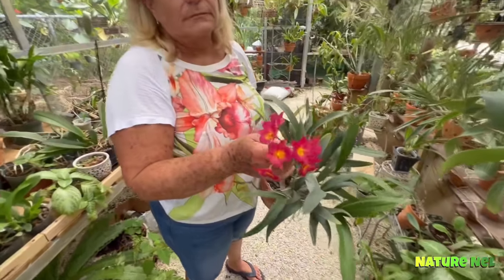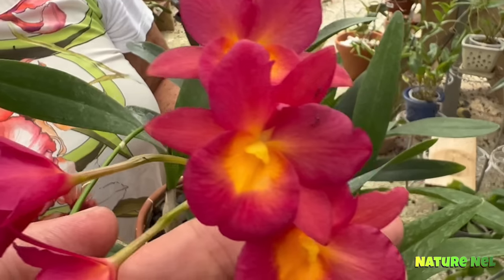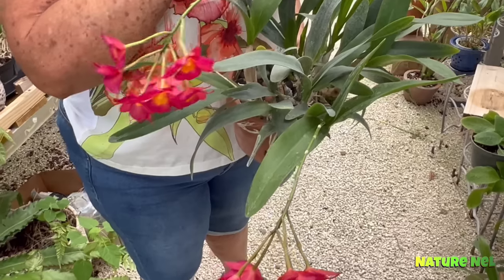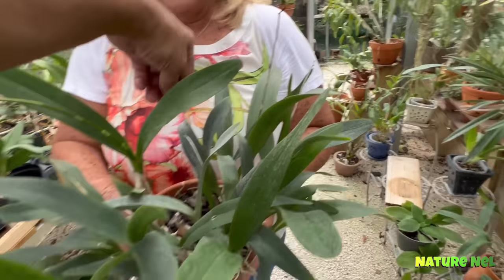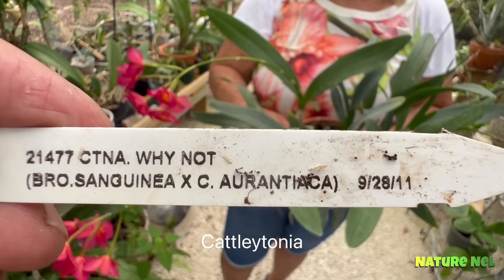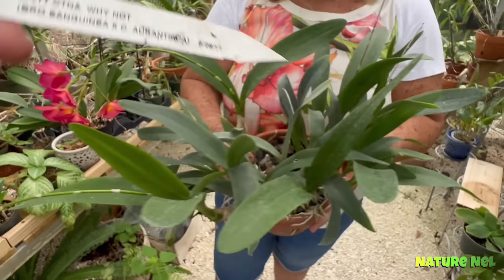Ese es el why not. I love this. Siempre está florecido, yeah. Siempre. This is a wonderful, wonderful little cattleya. Mira, yo no dejo que las... Esto que está pasando es porque yo estaba enferma. Pero yo nunca dejo que las plantas se me pongan así sucias ni nada de eso. Yo las mantengo limpias. Déjame ver. ¿Esto es cataleya o es...? I always call them cattleyas, but it's not really a cattleya. It's a Brocktonia with a cattleya rentiaca. So, why not our hybrid? Es un híbrido. Es un híbrido, sí.